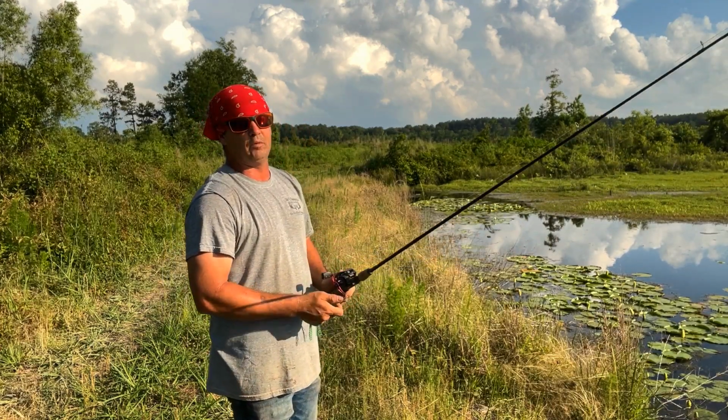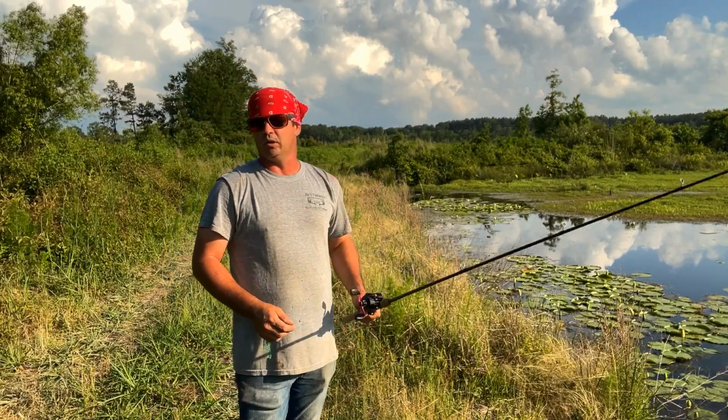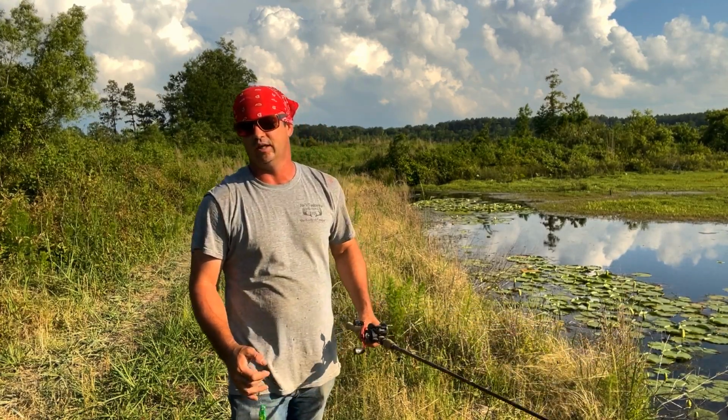So I come back here, I'm gonna play with these bass. There's a lot of foliage in this water. You really can't fish below the surface at all. There's so many weeds and different types of vegetation in here, so top water is the thing to go for.